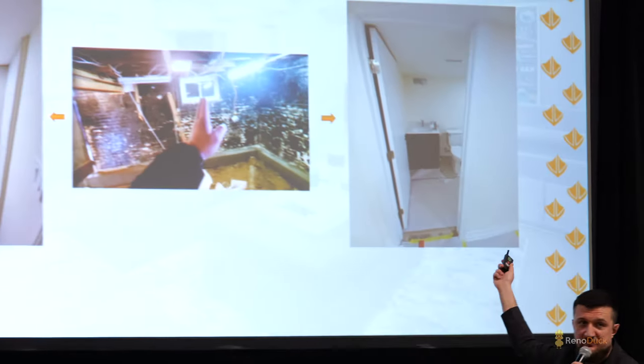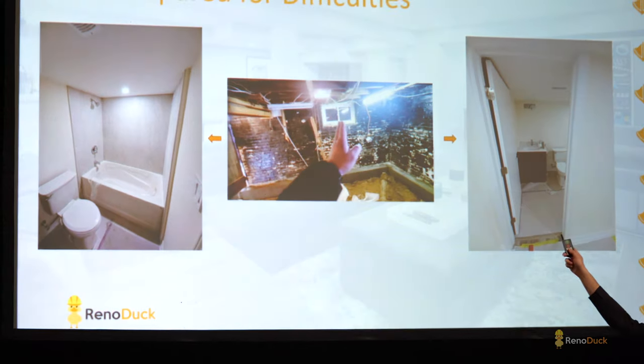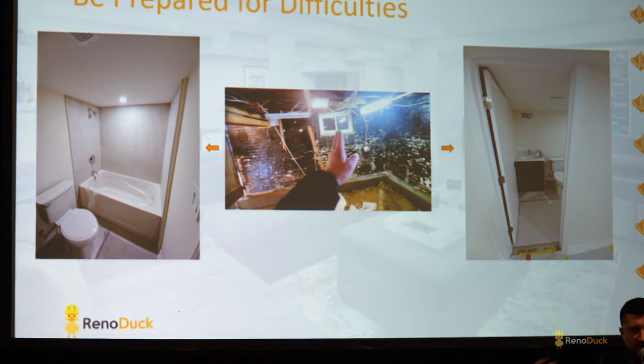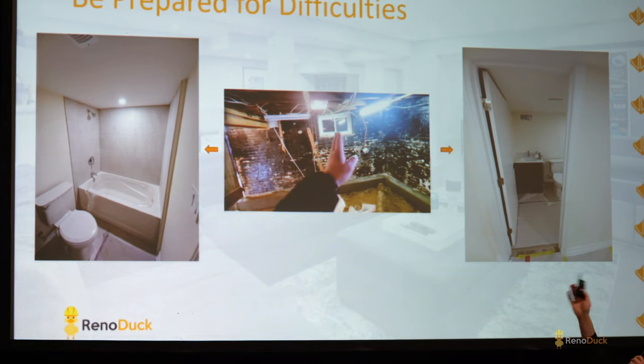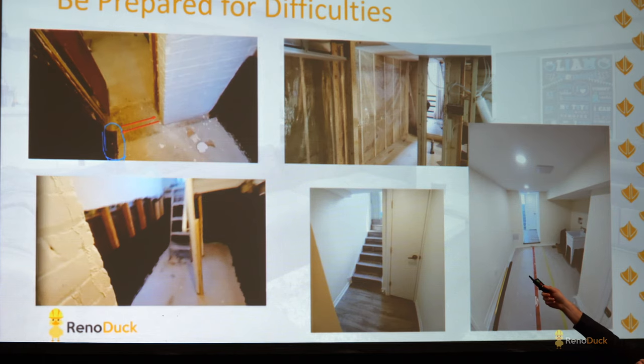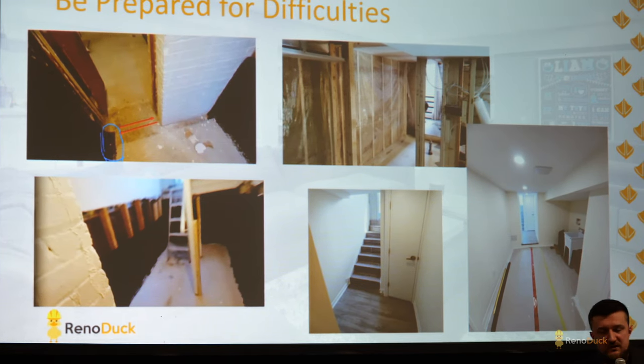Same project. This is what the space used to look like, and this is the bathroom that we placed in that area. There used to be actually a window. We took the window out. We blocked it off because the window was under the porch. It's not getting any light. It's a useless window. We blocked it off and built the bathroom. So sometimes you run again into issues with clearances.